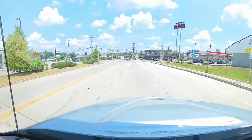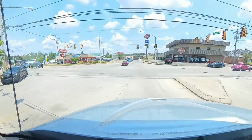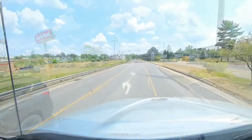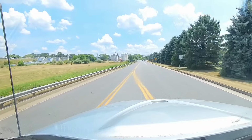Okay. Oh, nice old cars here. Nice. Okay, we got the third light coming up. Make a left. So it has me going a different way, the GPS, so I'm going to just go by what he says.